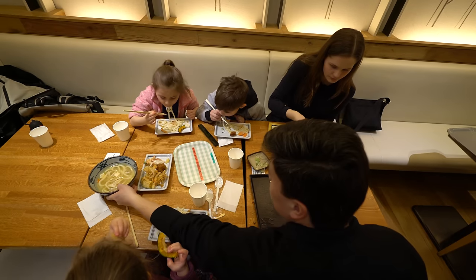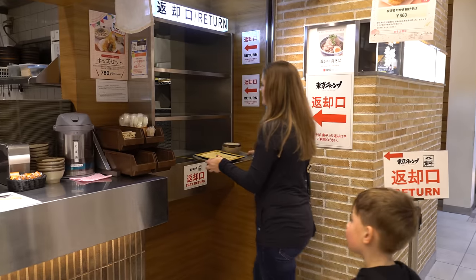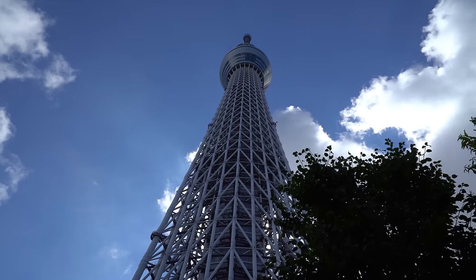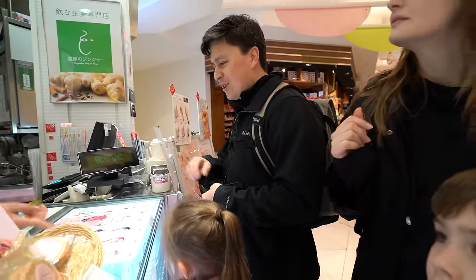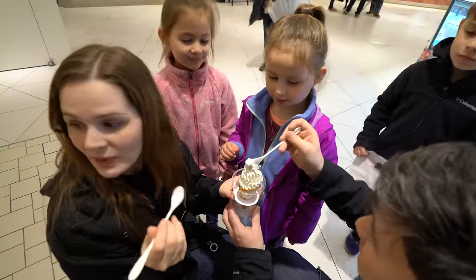After you finish, you clean and clear your table like your parents might have asked you to do at home. Since many places will give you real dishes, you have to return the dishes back to the restaurant you bought it from. This was filmed at Soramachi, a mall under Skytree, so obviously a massively popular tourist destination. Using only English was no issue, but even if the staff didn't understand English, with the picture menus, it would have been easy for them to point and order.